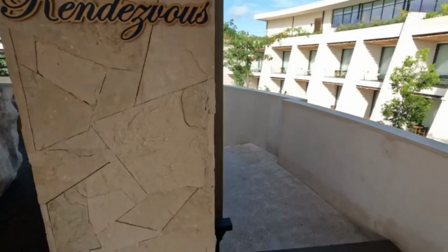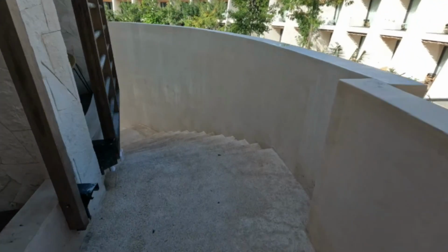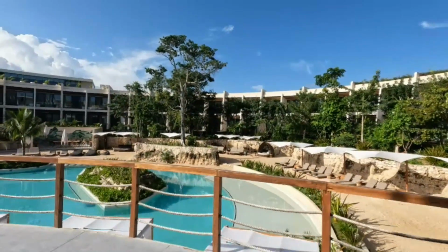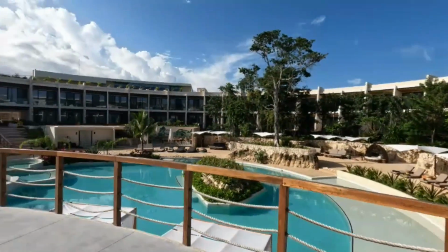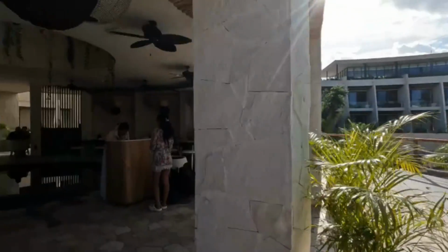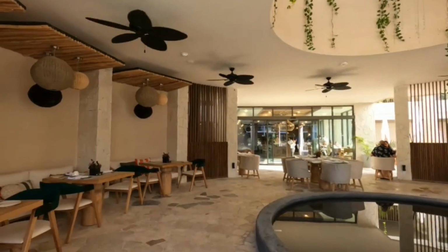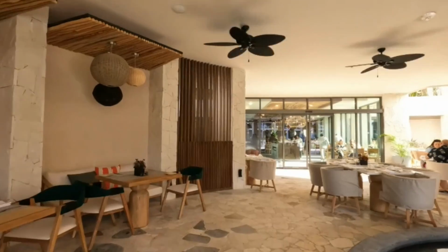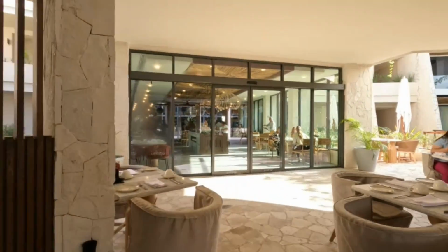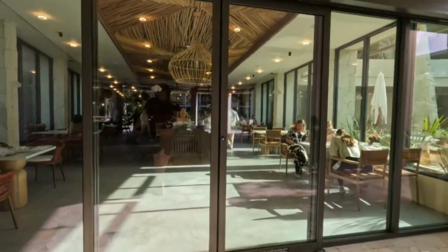Heading down from the Rendezvous, you'll find a staircase that heads down to the Market Cafe, which is the buffet. As we head down, we'll get a good view of that main pool area. You can see that sand all around the pool. Heading into the Market Cafe, this was available for breakfast and lunch during our stay. So they have this outdoor seating here. It's a patio, but it doesn't really have a big view. And then heading in to the air-conditioned seating, we'll see more of the buffet.